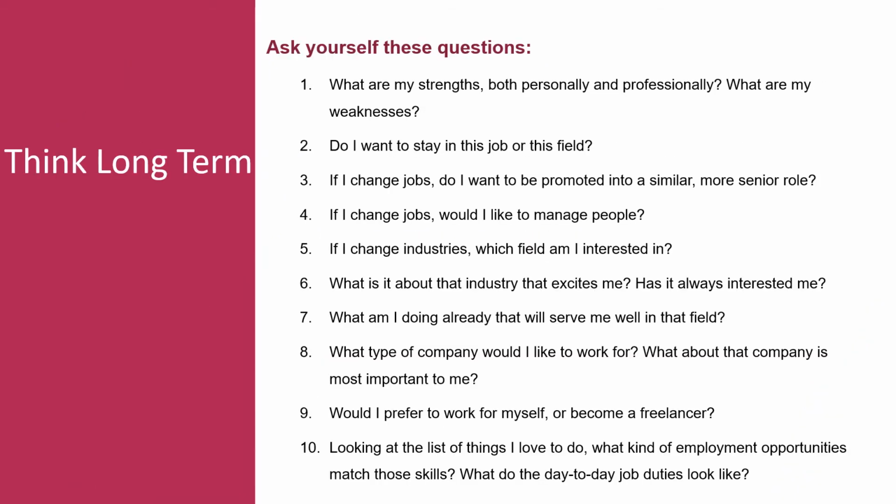You want to think long term. The list here are some of the questions you can think about answering so you have a better idea of what to pick for your plan. Ask yourself, what am I best at doing, both personally and professionally? What am I terrible at? Do I want to stay in this job or this field? If I want to change jobs, do I want to be promoted into a similar job or more senior role or completely change jobs? And that's where the research part comes into play.